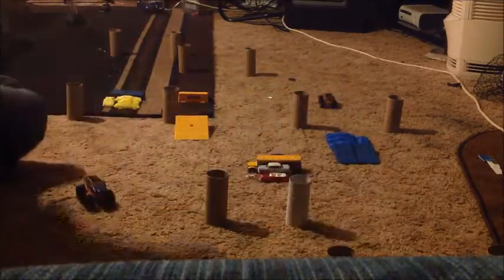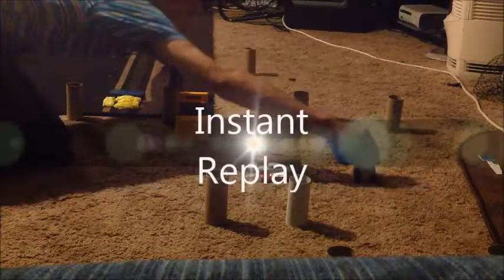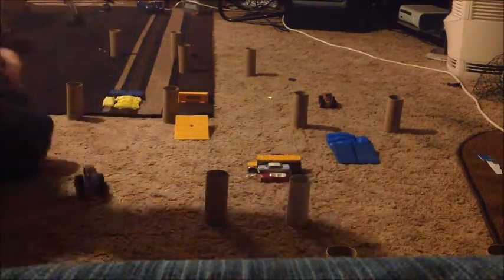They come across the line. Barefoot wins it. Barefoot wins it. Man, talk about a track that's conducive to one driver. Here it is, here's the instant replay. Barefoot takes the win. Tails is caught up with Todd Frolic. Wow. Todd, you gotta be tickled to death, man. You're going to the Monster Smash Finals.